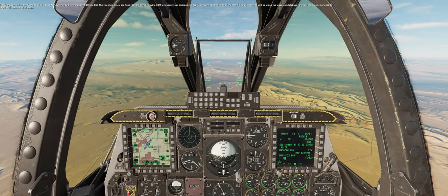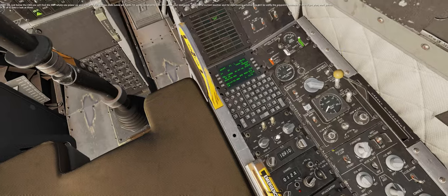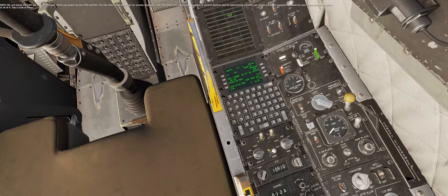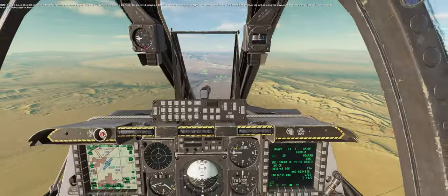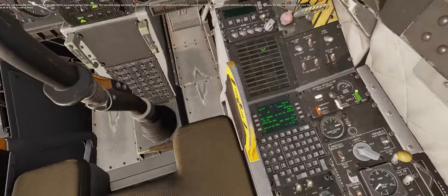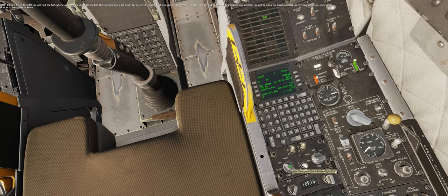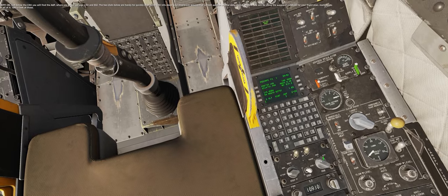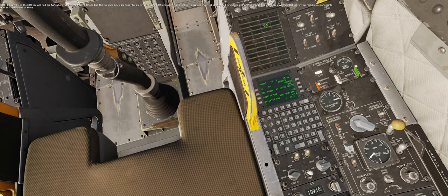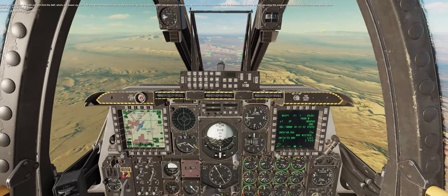Okay, so just below the CDU, you will find the AAP, where you will power up the CDU and AAP. The two dials below are handy for quickly displaying CDU info about your steer point, waypoint, or current position, and for determining whether you will be using the waypoint database for your flight plan, mark points, or all of it. Take a look at these. Okay, sounds easy enough.